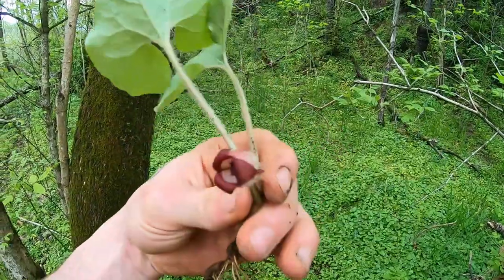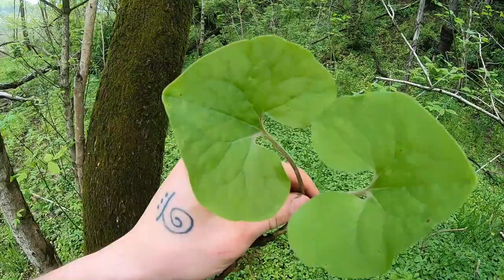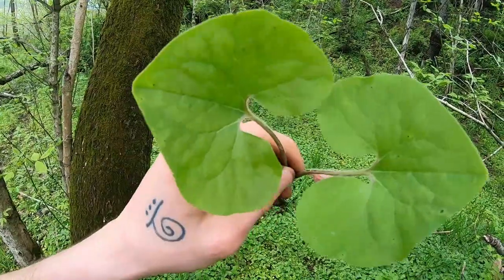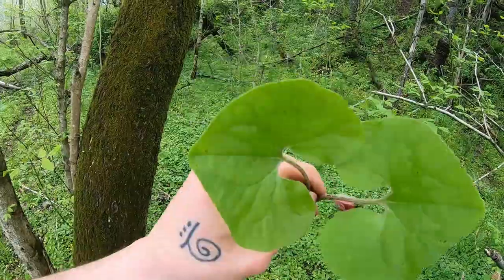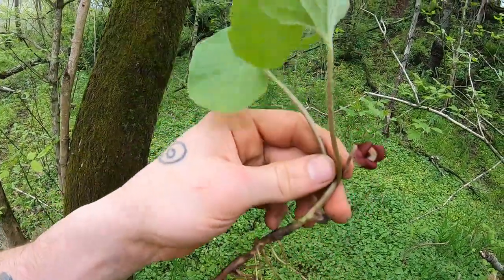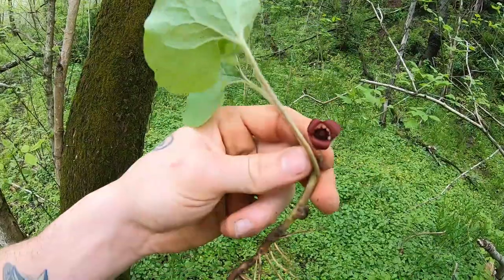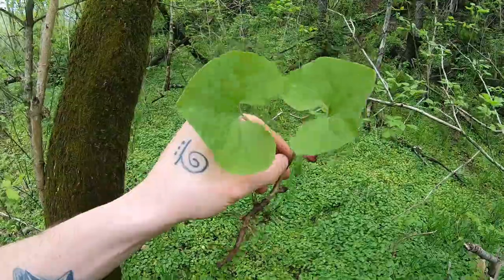All right, guys. So I dug this up thinking that this is ginger, and that is exactly what this is. Now, this is our first time finding this in the wild. I've only seen this in books, so I recognized it when I saw it on the ground. Thought that's what it was, but we have confirmed that this is wild ginger. Broke the root open, and you can just smell it. It's potent. It's spicy. So I'm going to dig up a couple of these and take it home. Who knows? Might make some tea. Ginger. It's on the board.